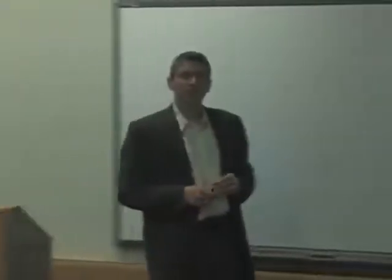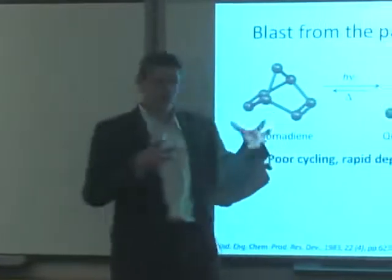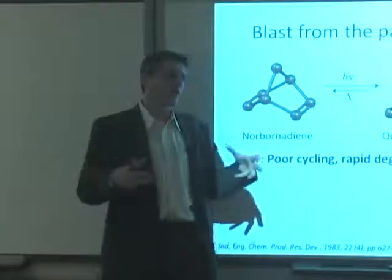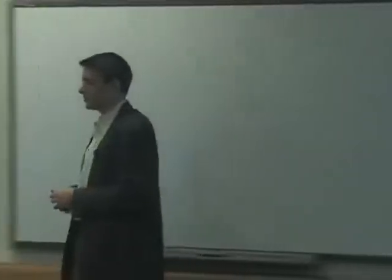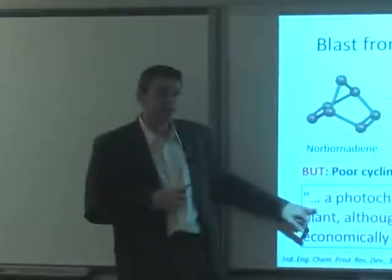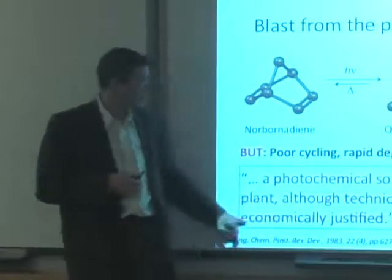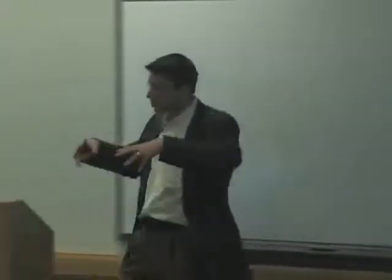For this kind of material to be useful, you need to be able to cycle it many times, because there's going to be an upfront cost for the fuel. So if you don't have a long lifetime, it's not going to be very useful. In fact, you would see in scientific papers quotes like this towards the end: a photochemical solar energy storage plant, although technically feasible, is not economically justified. Basically because of this problem. So there was a lot of work on these materials to try to increase their cyclability.